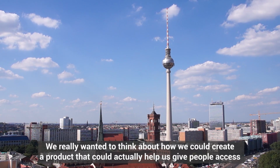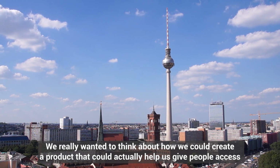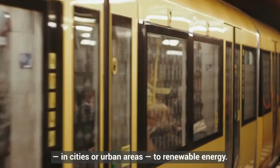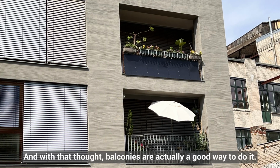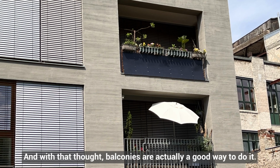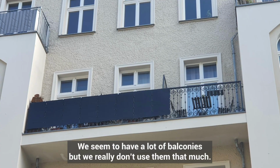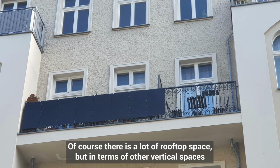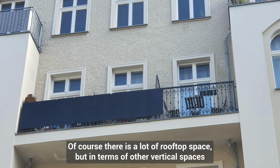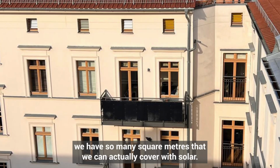We really wanted to think about how we can create a product that can help us give people in the cities or in the urban areas access to renewable energy. And with that thought, we thought, okay, balconies is a good way to do it. We seem to have a lot of balconies, but we don't really use them that much. And of course, there are a lot of rooftop spaces, but in terms of other vertical spaces, we have so many square meters that we can actually cover with solar.